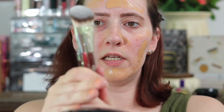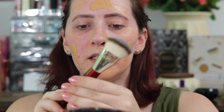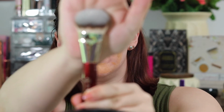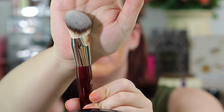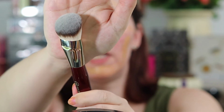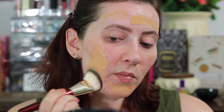And here is the brush. Sorry about that, I had the air conditioner on. But anyways, so this is what the brush looks like. It's supposed to be a really good foundation brush. So we're going to see how it works today with this foundation. So I'm going to go ahead and blend it out.